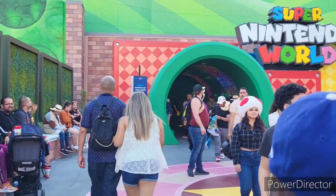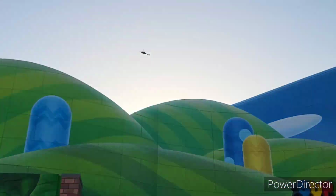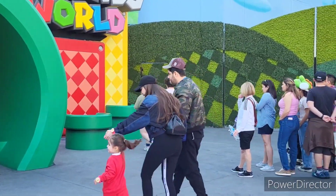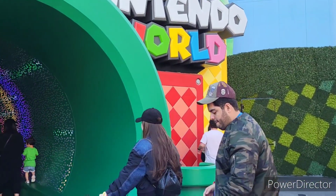Alright, we're here at the front entrance of Super Nintendo World. This is like a helicopter making some loud noise. I don't know what's going on. But yeah, which is a little bit annoying. But we're here.